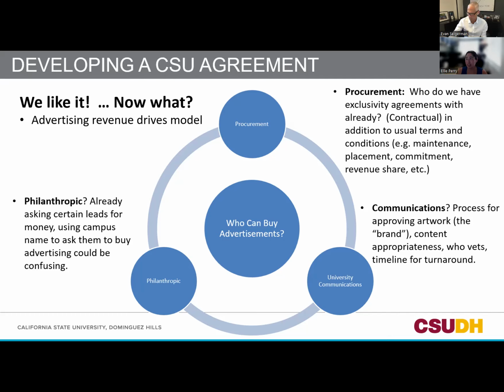The other side of it is the normal T's and C's, right? Who's responsible for maintenance, who's responsible for placement, what kind of commitment are you making? Where does the revenue share go? That's more traditional in terms of the contractual negotiations. I'll go over each of these in more detail in following slides, but that's the very high level.